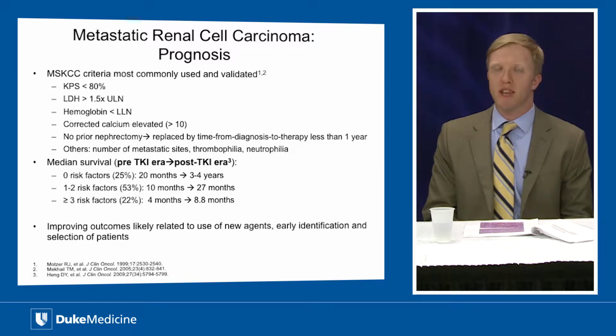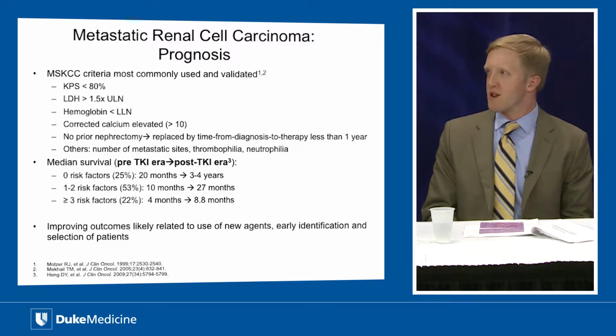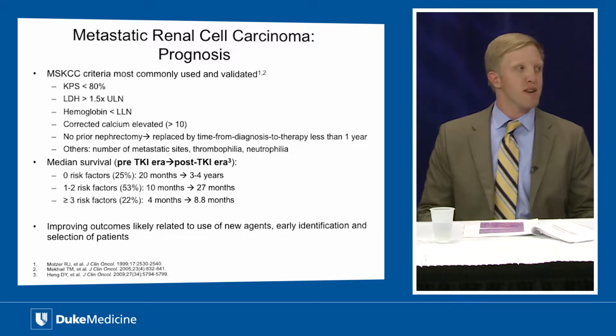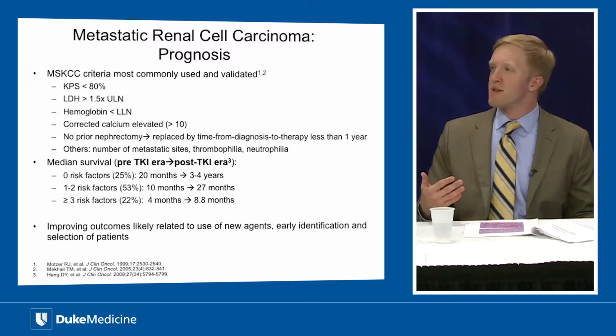Now that's been updated. The initial Memorial Sloan Kettering criteria were published in the cytokine era. Now that we're firmly in the TKI era where we're using drugs like sunitinib, these criteria have been updated. And the first 4 were retained. So what was added was a short time to diagnosis to therapy of less than 1 year. Thrombocytosis was added, neutrophilia was added, and I'm sorry, LDH was actually omitted, the second prognostic factor, because it is not routinely checked. So to summarize, what's called the Heng criteria has 6 risk factors.